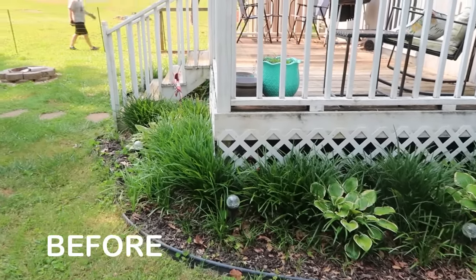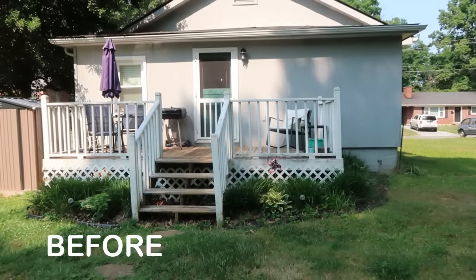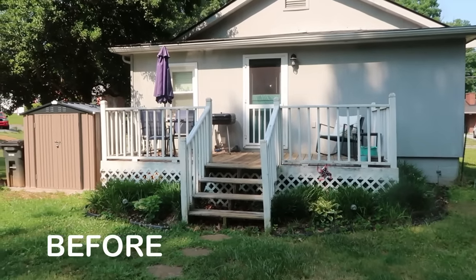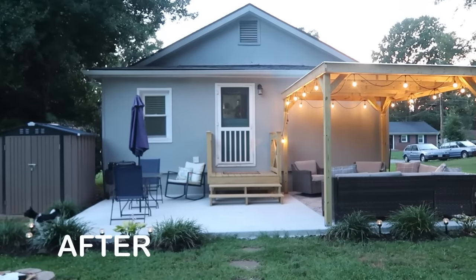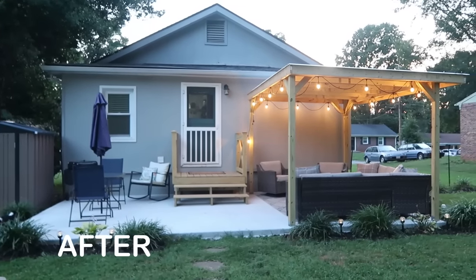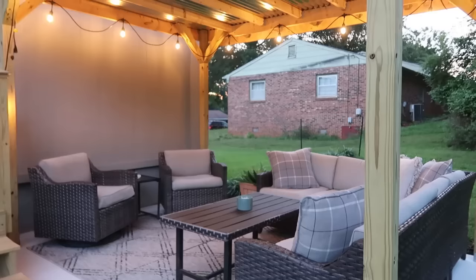But this was literally my dream come true. I have wanted a patio for so long, and it was so amazing to have. We had, I think, 13 people over the other day, just the kids and stuff, and we had plenty of room and then some. So this is what it looks like after, and it is just so cozy and inviting. And like I said, there's so much we want to do still, so make sure that you come back so that you can see all of the future projects.